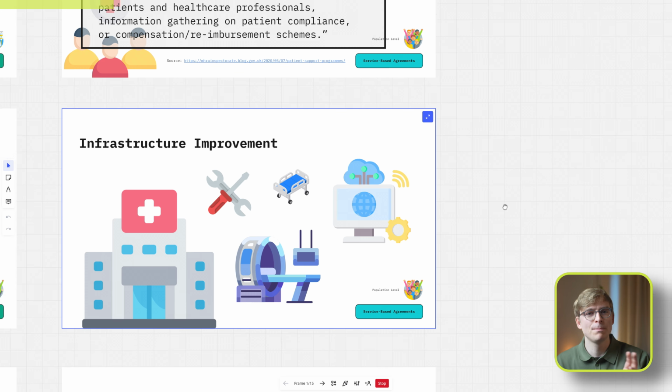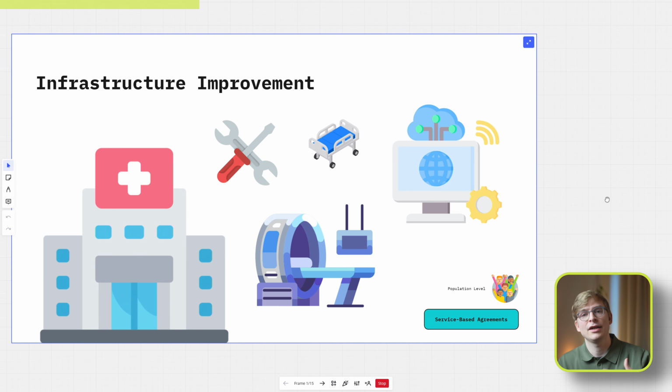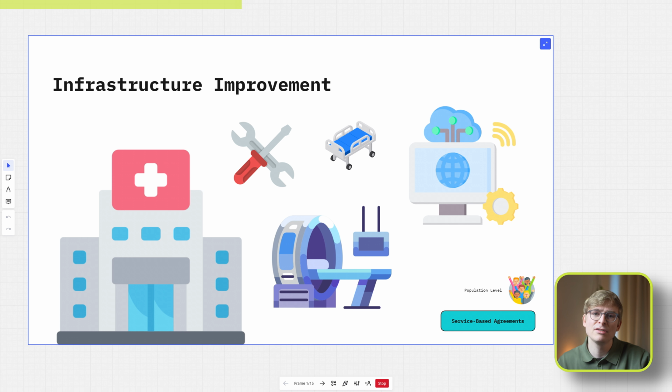For instance, a company may contribute to the cost of upgrading hospital infrastructure in exchange for ensuring the availability of their new drug or therapy in certain hospitals. This approach helps both improve healthcare facilities while ensuring the appropriate resources are in place to support new medical innovations. That's why infrastructure improvements programs can be part of managed entry agreements, aiming to improve the effective use of a pharma company's drug.